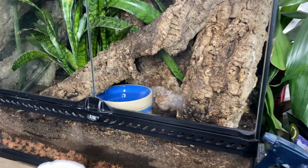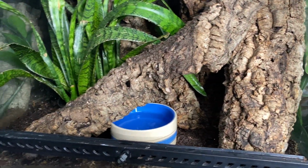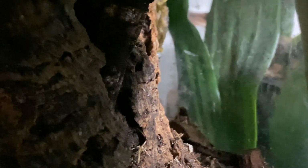And no, I'm not about to lie to you guys. It isn't always this clean. I literally just did a cleaning for them. So if you keep leechies, you know how messy these animals can be. They were just out here. Oh, there's Jabba. Hey, buddy. No?